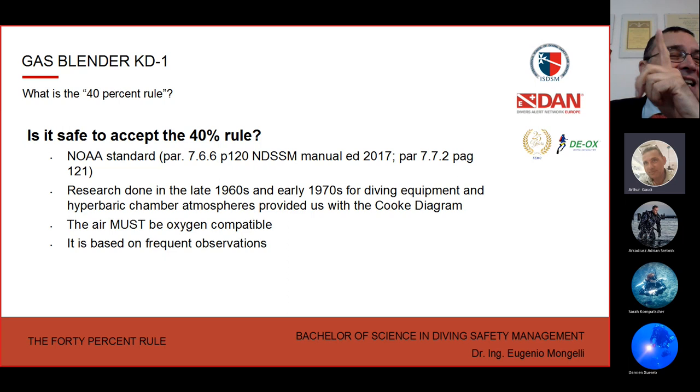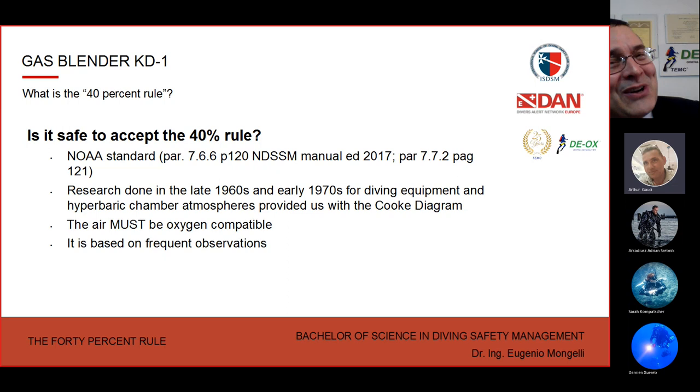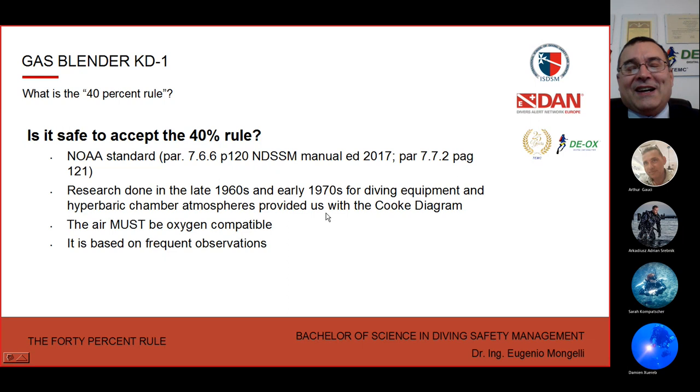But later on, when you see the pictures that I am going to show you of the accident, maybe you will consider the 40% rule as not a valid rule. But don't forget that the problem with the regulation is that if there is no law, you are always in the gray zone, where you don't know if it is Caesar or God, where are we? But anyway, yes, Arthur, exactly.